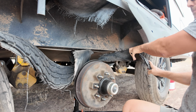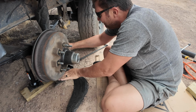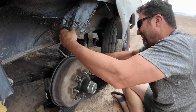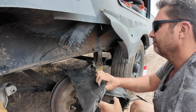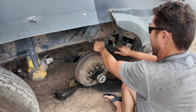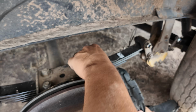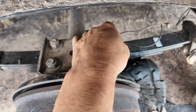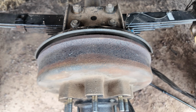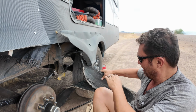Seems to have wrapped itself around the axle there. Ow! There we go. Didn't affect my brakes. No, my brakes are still joined. That's good. Well, at least we didn't leave any debris on the highway, I guess. We can put that in the bin.